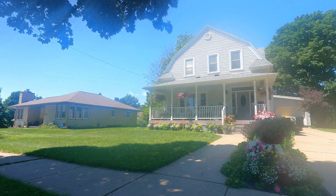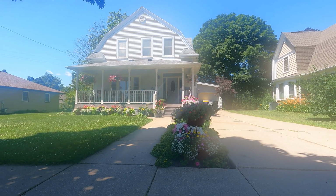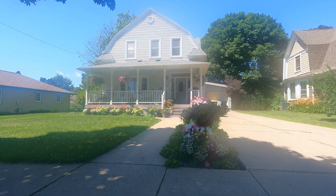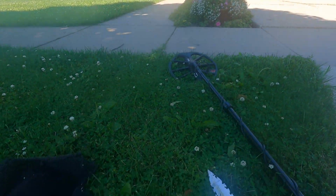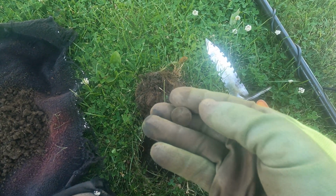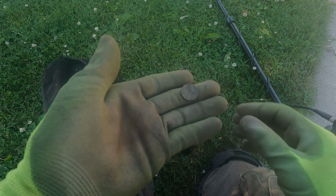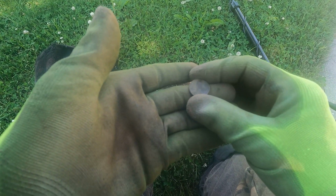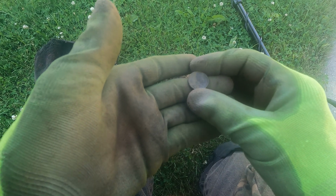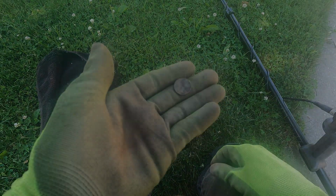Hi everyone, I'm on a new permission. We'll get you turned around, show you the house. I believe it's again early 1900s. And my very first target was in the curb strip here. Got a wheat cent, so I'll get it cleaned up a little bit. We'll get a date on it. I'll be right back. Wow, the very first target, 102-year-old coin, 1920D wheat cent. Hope we're gonna have a good day here today.